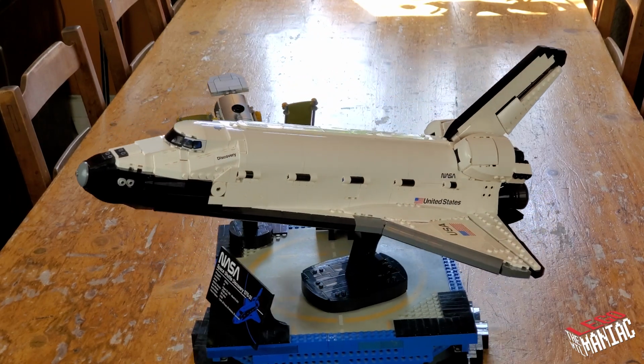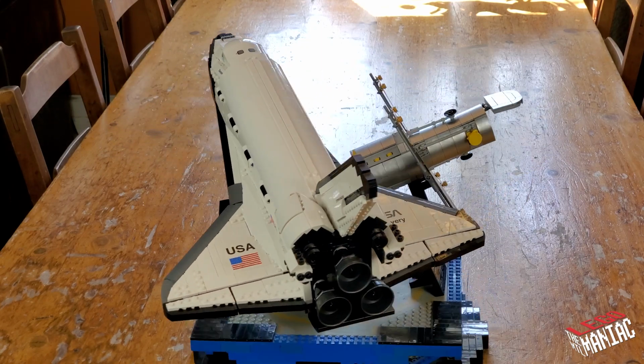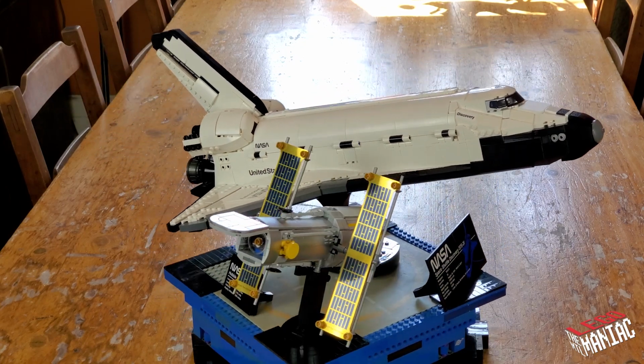All in all, I would say the target audience for this kit are the AFOLs out there. Someone's got a little shelf space out there that's looking for a pretty sweet looking, highly recognizable display piece. And let's not forget the space community, because I'm sure the appeal of this kit is going to extend well beyond those of just the LEGO fans.